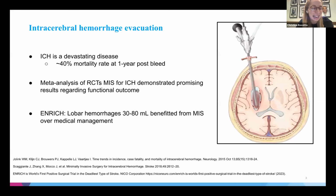So as we know, ICH is a devastating disease with a significant one-year mortality rate. A meta-analysis of randomized clinical trials on minimally invasive surgery for ICH demonstrated promising results regarding functional outcomes. And recently at the AANS, the ENRICH trial was presented, which was a multi-center randomized clinical trial comparing hematoma evacuation to medical management. And ENRICH demonstrated that patients with lobar hemorrhages between 30 and 80 milliliters benefited from minimally invasive surgical evacuation.